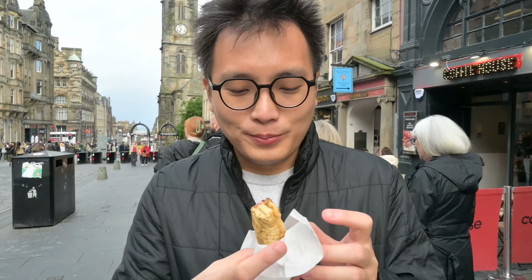It's a very interesting texture. Really, really gooey. Try it, Shah. It's actually pretty good. I prefer this to the original Mars bars. Like the caramel is all melted. I feel like I cannot eat the original Mars bars anymore because this is so good.